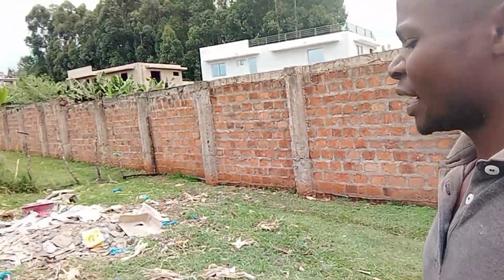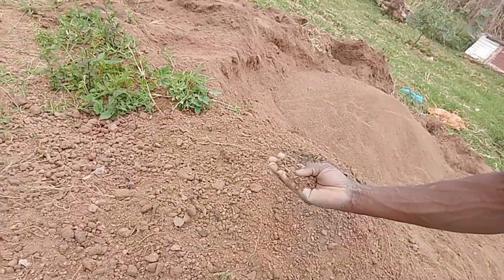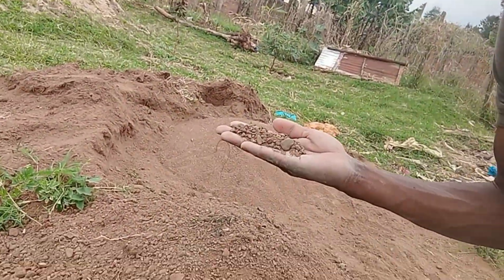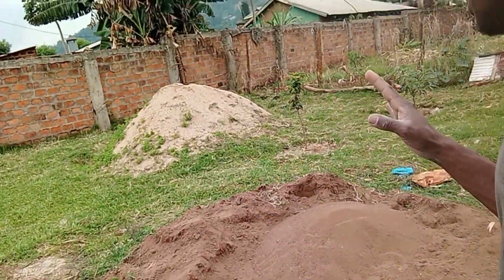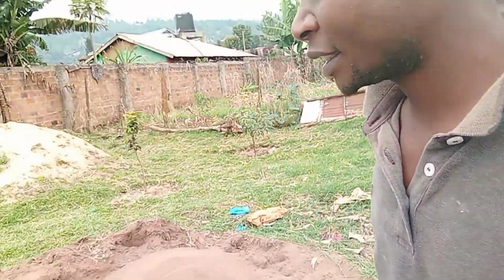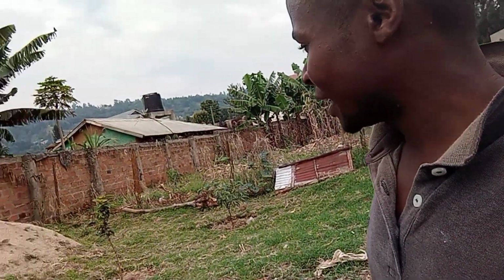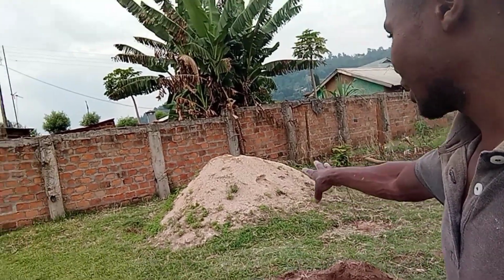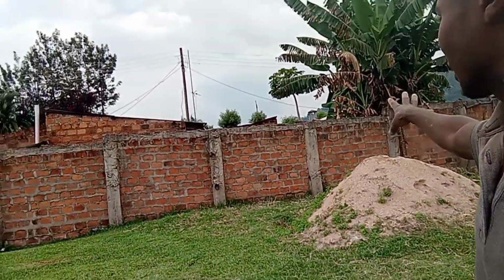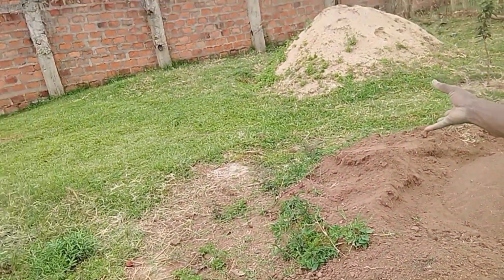So amazing. I remove the big sand that is not needed. Like that, that is some of the sand that I remove for the wall. All that sand I'm using for constructing tiles. And when I was here in winter, I saw the sand that I use was bigger, like the sand that you see in front, and now it's remaining small.